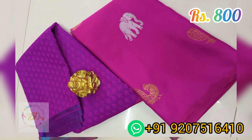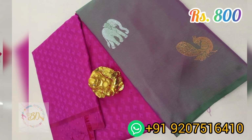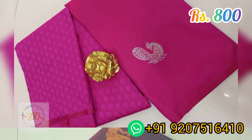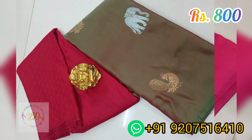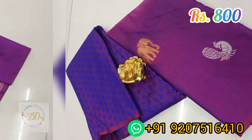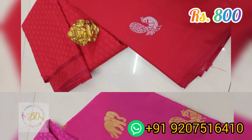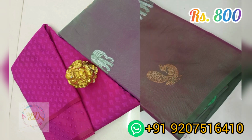Moving to the next collection, it is the most trendy, fancy, borderless soft silk sarees. The sarees are coming in half and top model. In the lower half portion, beautiful peacock and elephant buttas are symmetrically arranged. Also, this collection has a rich pallu and a running blouse. The material is very soft and comfortable to wear. And about the maintenance, all these collections can be carefully hand washed at home.